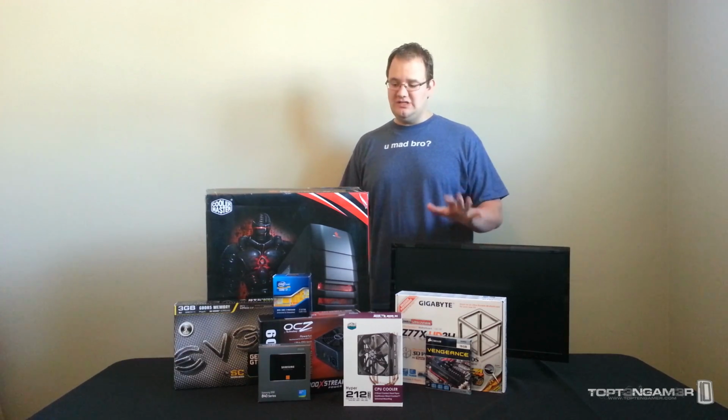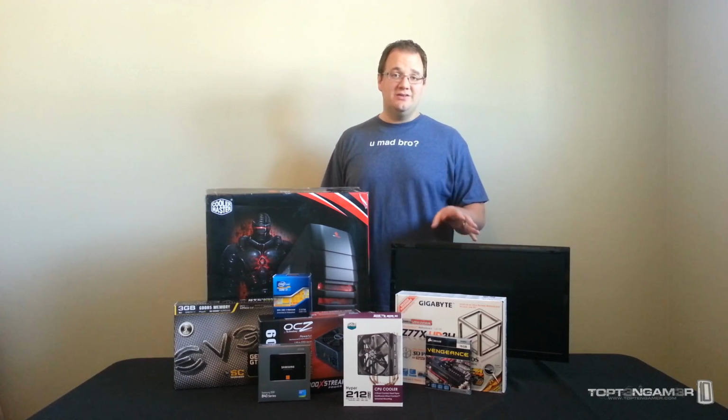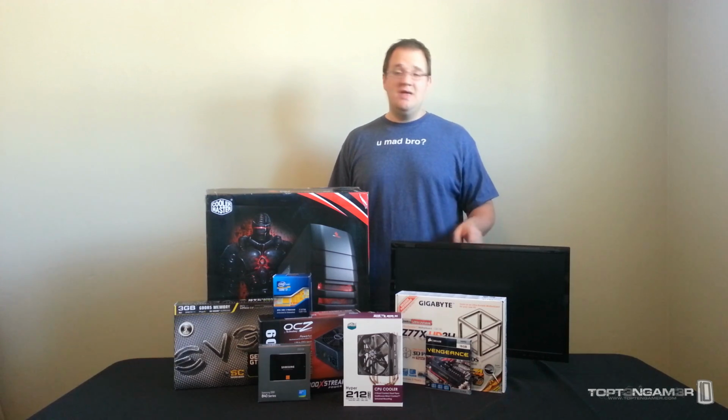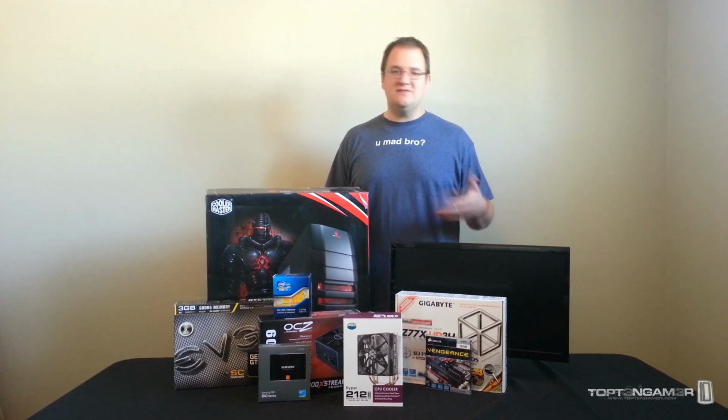VS247H-P. Now, as you can see, the DVD drive isn't here. I didn't have a box for it. It's just a light-on DVD, $20 version. And as you notice, I didn't have a hard drive. Well, that's because I have a lot of external hard drives. I didn't really need a hard drive.